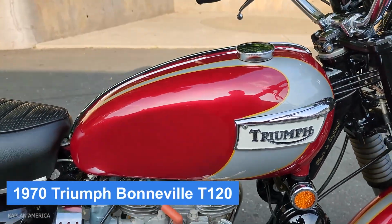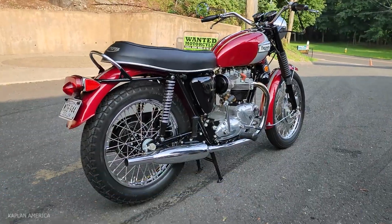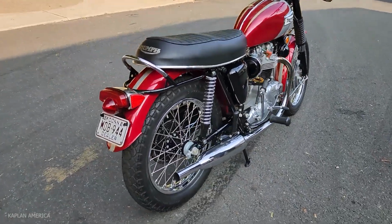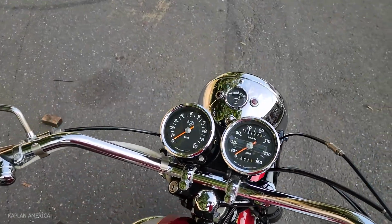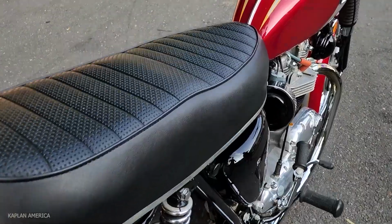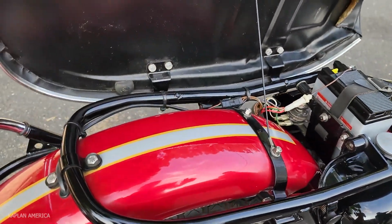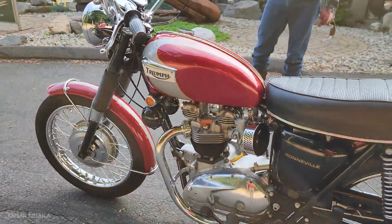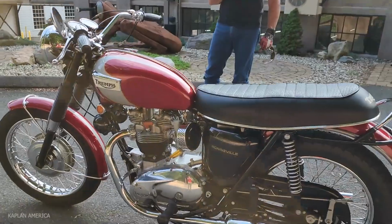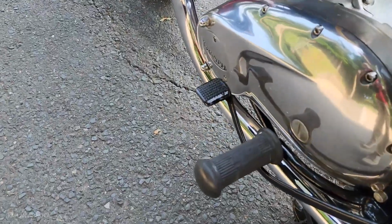5. 1970 Triumph Bonneville T120. Nothing embodies classic British motorcycling more than the Triumph Bonneville. Named after Utah's famed Bonneville salt flats, this bike emerged in 1959 and reached peak popularity in the late 60s and early 70s. By 1970, the 650cc parallel twin engine produced around 46 to 50 horsepower, offering lively torque and a soundtrack steeped in rock and roll history.